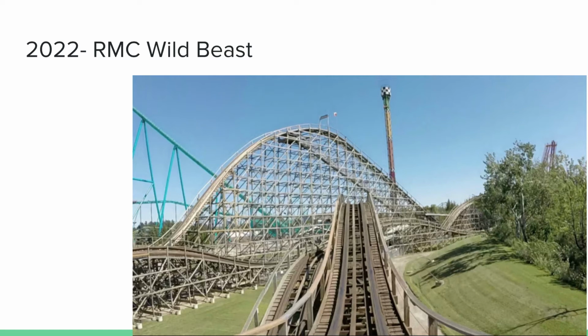But moving on, Wild Beast is a terrible wooden coaster, and it's known for being very rough and not that enjoyable.